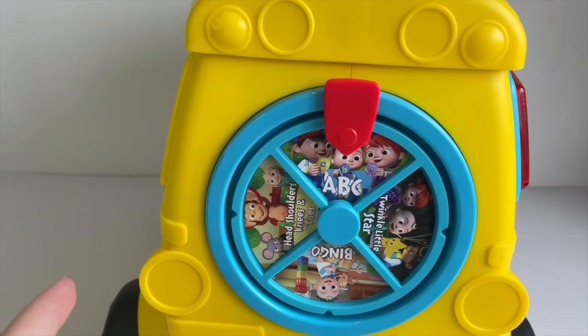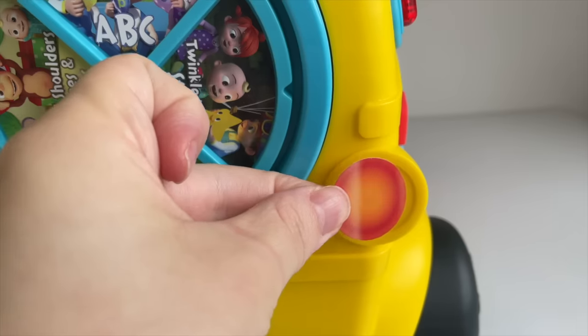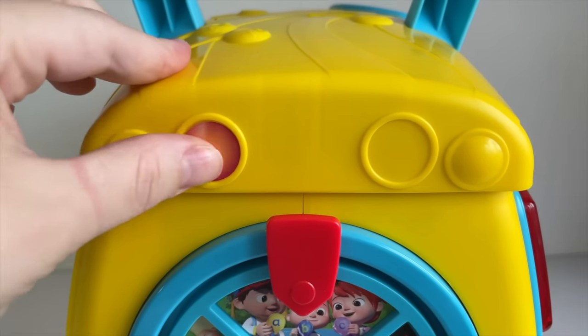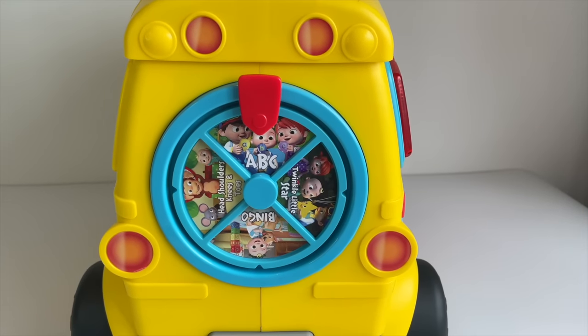Yay! Now behind the bus we need to put more lights. One here. And this one goes right here. One more red light. And it goes here. Now the bus has lights.